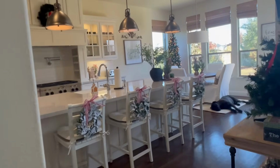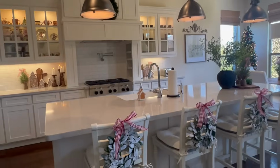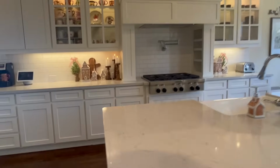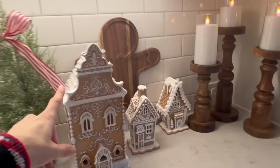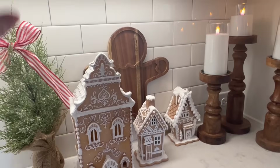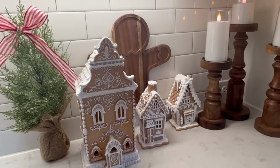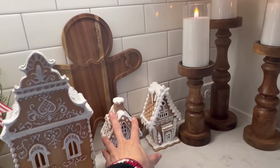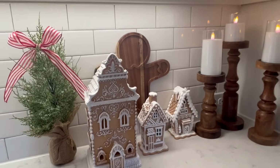So what I struggled with, just so that you know, was the gingerbread houses. I feel like I have 2 different styles of gingerbread houses. I have this style, which clearly is what I chose, which is just the brown and the white. But then I have more of the fun, all the colors, the cutesier gingerbread. This is more of a classic gingerbread, I guess you could say.